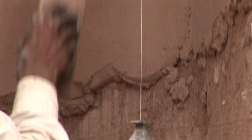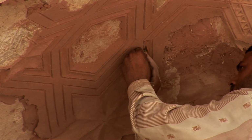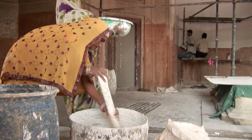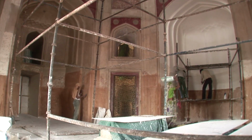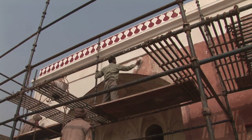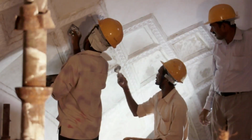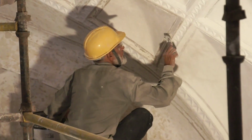Traditional processes and material were also used to restore the ornamental incised plaster on the mausoleum's walls. This required patterns to be carved out from freshly applied lime plaster. Craftsmen used finishing techniques like lime punning, which involves the application of lime putty mixed with marble or shell powder. In all, 20,000 square meters of the wall and ceiling surfaces were replastered using this mortar with traditional additives like molasses and egg white.